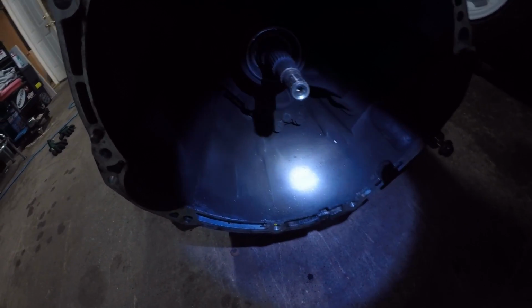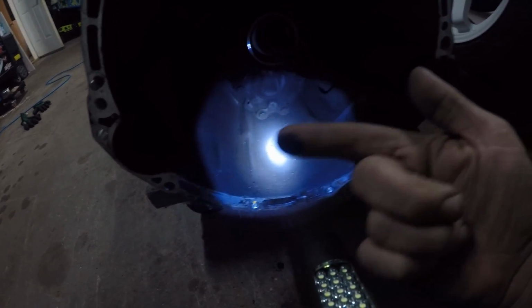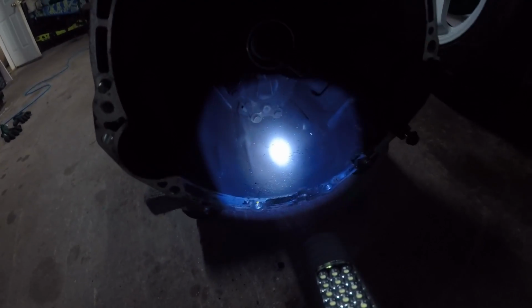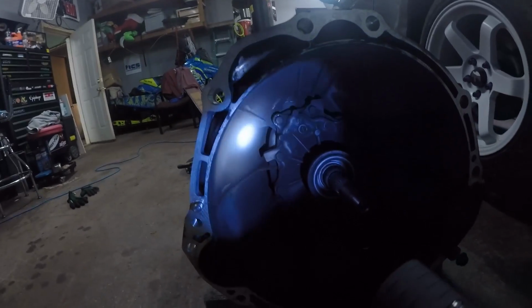See how black it is in here. It's not supposed to be. That's all spent clutch powder. I mean, it's literally the whole inside of the trans pretty much.